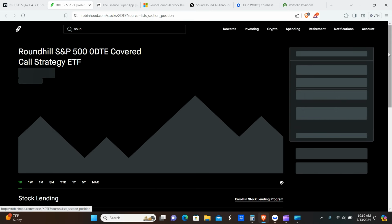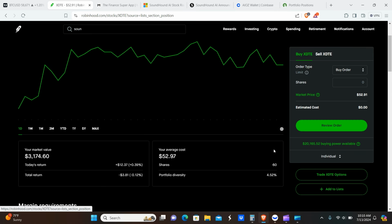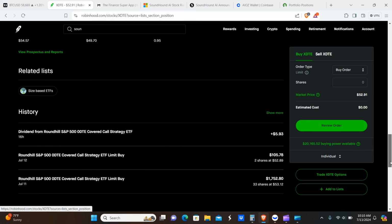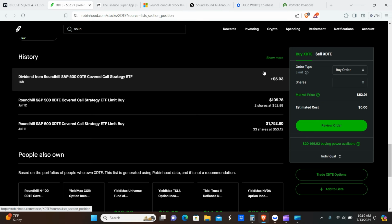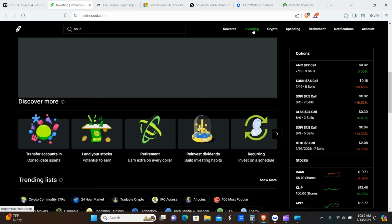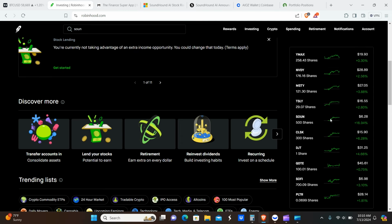And I believe that the last one is XDTE. So you can see there's a lot more shares here in XDTE. So now the total is 60. Before, I don't remember what it was before. It might have been like 25 or something. So a lot of capital has been added here. So $5.93 from that one, which again, coming out to a monthly total would be like, I think, $25 a month or something. So let's now go over the buys.